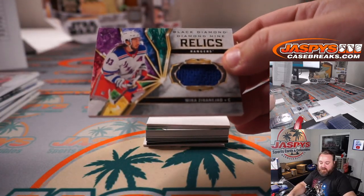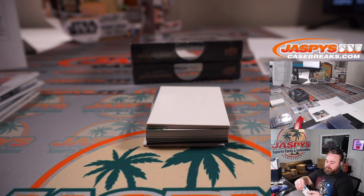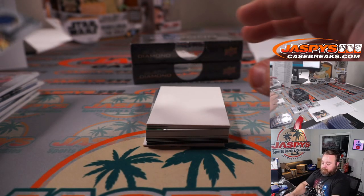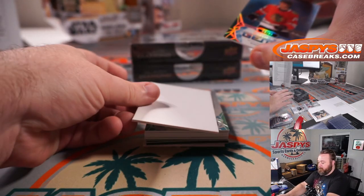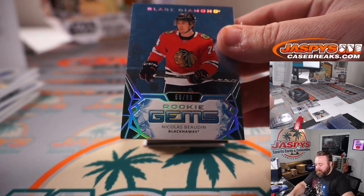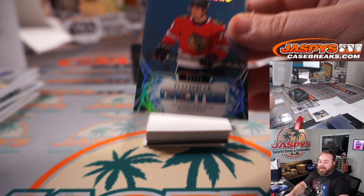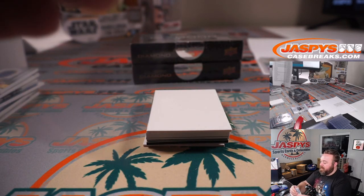Mika Zibanejad for the Rangers, Joshua Eidlitz. Rookie Gems, Nicholas Boudin for the Blackhawks. 59 out of 99. Blackhawks is the random number block. Spot 9, Kenneth Lee.